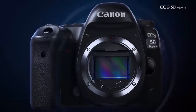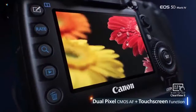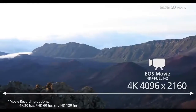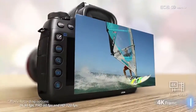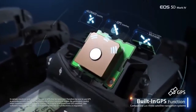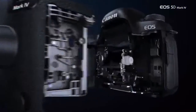Features: full-frame CMOS sensor, 30.4 MP. 3.2-inch touchscreen, 1,620,000 dots. DCI 4K video capture. The 5D Mark IV is also using the same latest generation sensor technology that we've seen in both the 1DX Mark II and 80D, with on-chip digital-to-analog conversion, which should deliver improved noise performance as well as broader dynamic range.